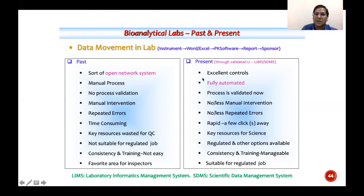Today, excellent control, fully automated. Earlier there was no process of validation, but today as per regulatory, you need to validate everything, which is possible with these solutions. No manual intervention, less or none. Today, if I talk about errors, a lot of errors used to happen because I was part of that and have seen it. Today it is almost nothing. We were very cleanly submitting these big reports without any error, without findings.